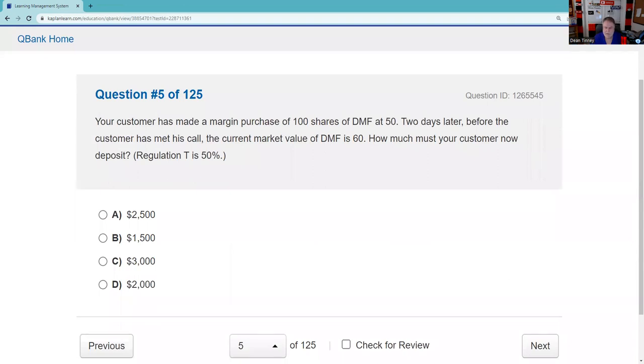Your customer has made a margin purchase of 100 shares at 50. Two days later, before the customer has met his call, the current market value is 60. How much must your customer now deposit? Well, there's been no change in your margin call. You need to put in $2,500. So we don't do a mark and let you slide on what you initially need to deposit now. So that's going to be $2,500.